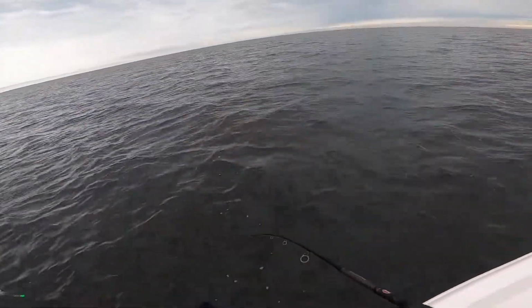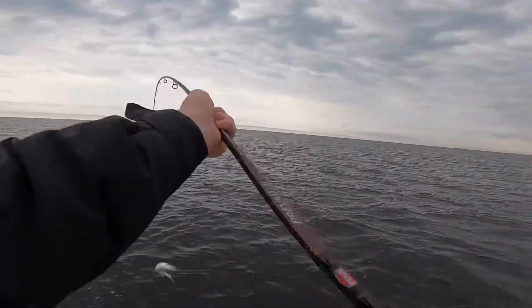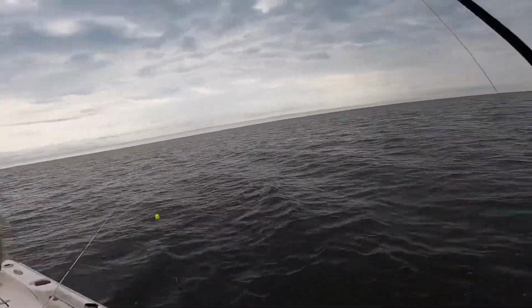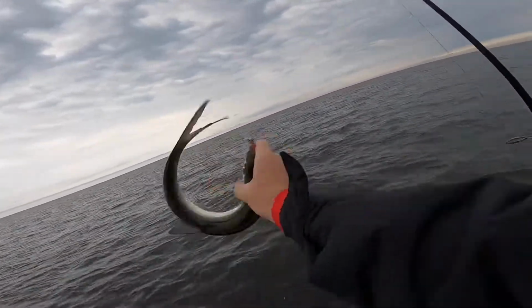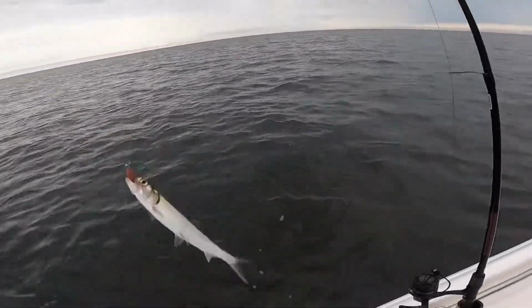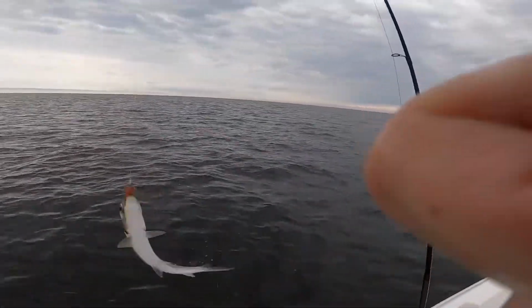Got a little ladyfish, I think. Yep, we are in like trash fish capital right here. They are really pretty fish, but they will crap everywhere. Absolutely everywhere. It's crapping everywhere right now. So I'll probably use him for bait, not sure yet. Stay tuned.